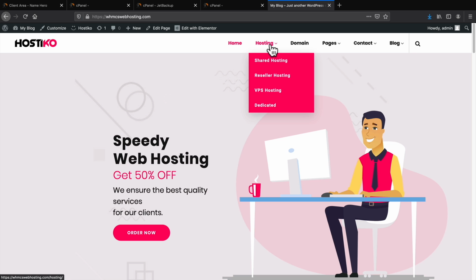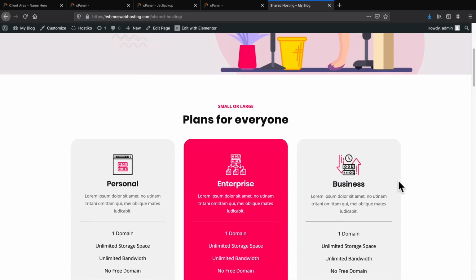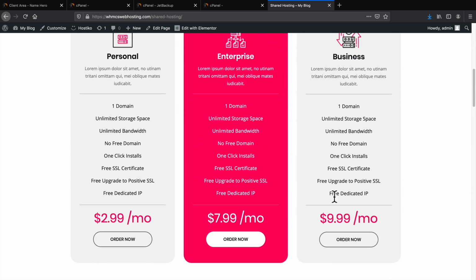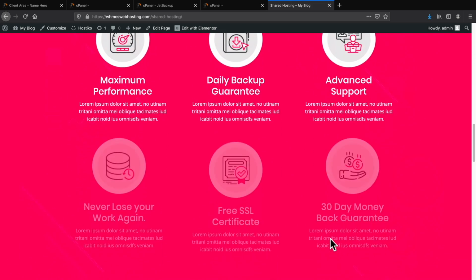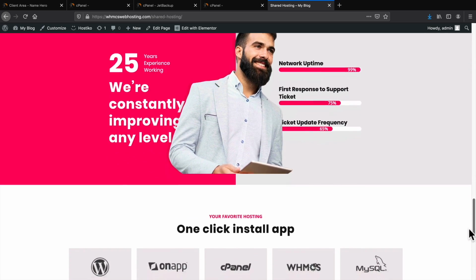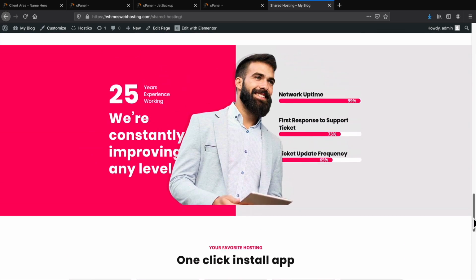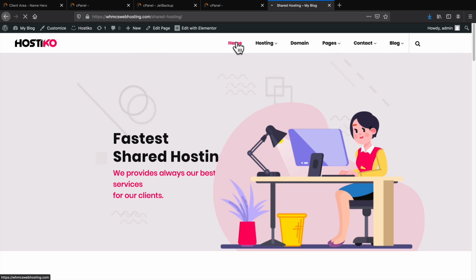So let's just click on one page just to see how it all looks. I'll click on shared hosting. So here's our shared hosting, and we have our tables and we have some prices. Really, really cool. So ultimately, I think this is a really cool theme to get you started because it just created a beautiful web hosting website for us. And now we can kind of focus on what's important, like making money, right? So let's go to our home page.